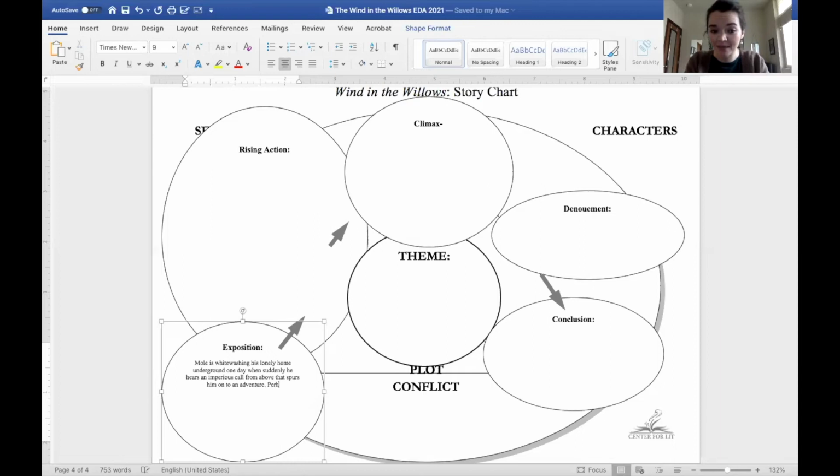So perhaps a Pan-like call. At the very least, what time of year is it where this happens? Probably about spring or fall. It's springtime, yes. In the springtime, all animals are like this. They're restless in their holes, they jump out into the world, and they're experiencing life, right?